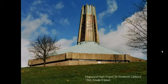Not many people know, I think, that Gilbert had a sort of a test run for Liverpool. And it's this building, which is Grade 2 listed and is near Manchester. It's the Hopwood Chapel, built for a school, actually. Completed just a couple of years before the completion of Liverpool. And whilst there was some overlap in the construction timings, I think it's fair to say from the documentation we uncovered that some of the initial ideas that found their way into Liverpool's physical makeup were tested out at Hopwood.